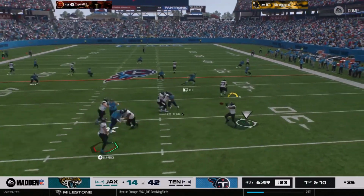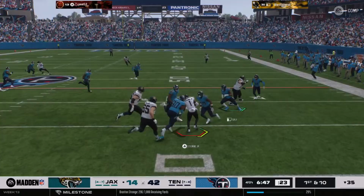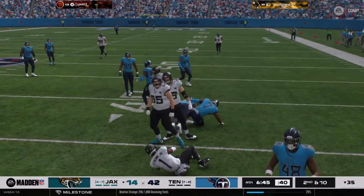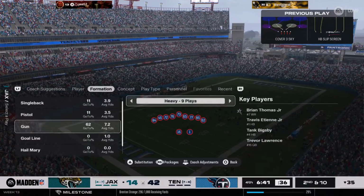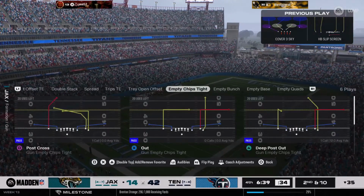First down throw for Lawrence. Now a screen set up for ETN. And that one just too long to get going. They'll come up, stop him before the lineman could get out to lead the way.